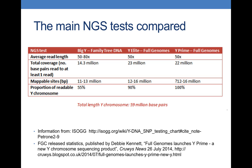You'll notice that there's a big difference between them in one sense, in that the Big Y test is testing fewer positions than the FGC tests, but I would argue that there is a very important cost-benefit balance here. If you test fewer positions, the test is cheaper. And I think there are strong reasons to go for a smaller test, because you'll get enough information to handle, and because it's cheaper, you'll be able to have more of them and potentially get a comparison between two people.